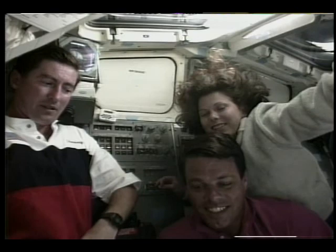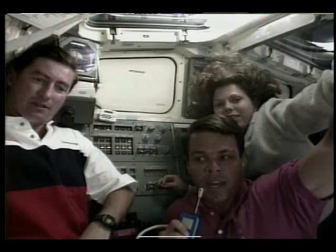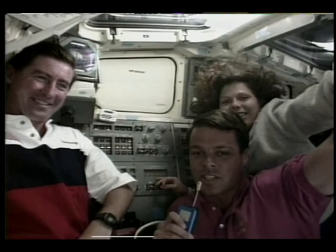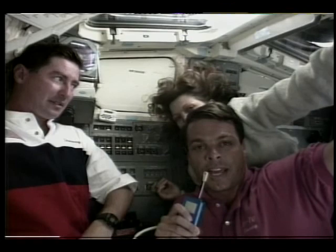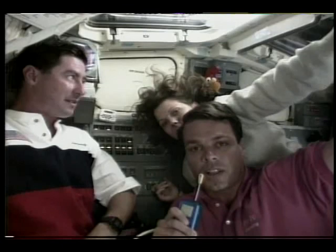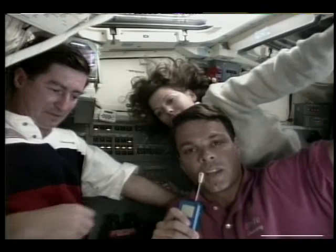Well, the biggest difference, and this is Kevin Kregel, the pilot, is that the commander is much, much older. No, but seriously, both the commander and the pilot trained to do most of the same duties. The pilot backs up the commander. The commander usually has two flights under his belt and is a lot more experienced. This is Tom's third flight and my first flight. It's a lot like on an airliner when you have a captain and a co-pilot. You have the captain who's highly experienced running the ship and the pilot who's learning and backing.